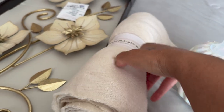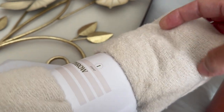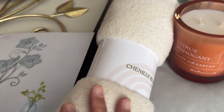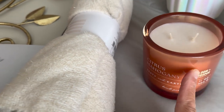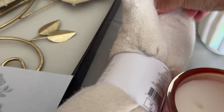Then I picked up this throw. Now, I do believe this came from Target, which I call Target. This real nice, soft, blushy type of throw. This is so nice. And they had one in kind of like this color, but a little bit more orange, more of a rust orange, but it was too orangey for me and I didn't want it. So I was trying to stay as neutral as possible.